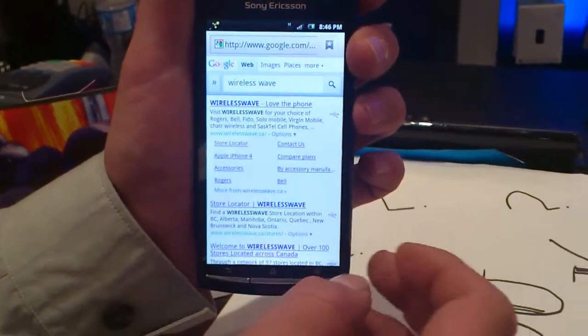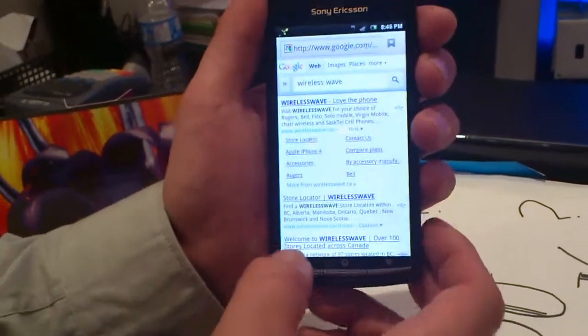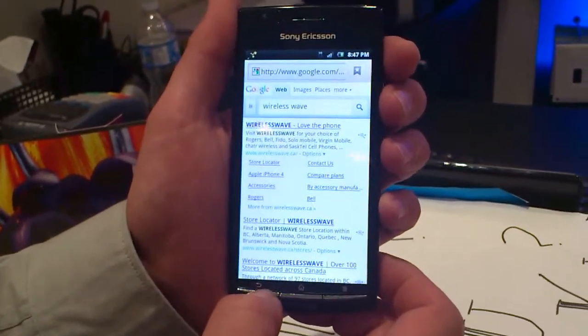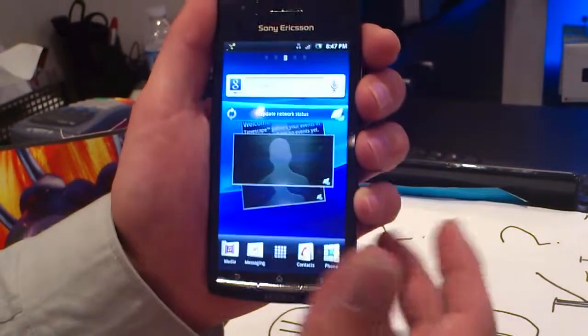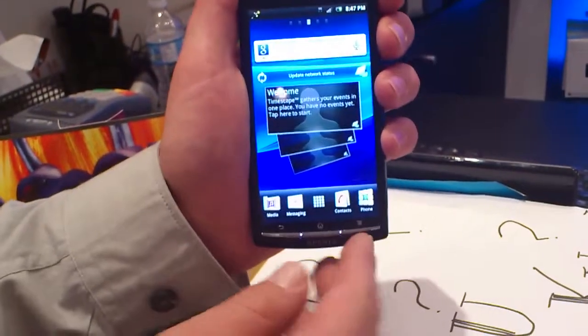So right there, you see how fast that was? That's because it has a 1 gigahertz processor, this phone. It's very fast, faster than almost any phone that's on the market right now. It's comparable to the Atrix, the iPhone, but the iPhone's just slower. That's the only thing. So I'll show you what these buttons are.